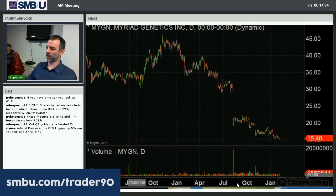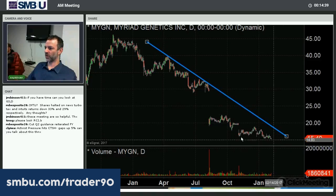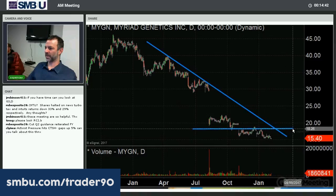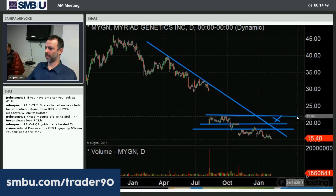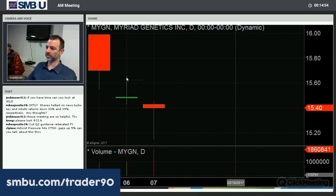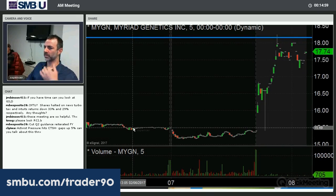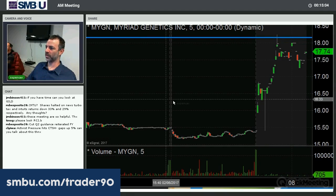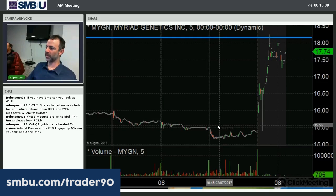If they think this is a quarter where it's finally bottomed, that's why you could have this large gap up on just a slight beat and guide in line. And if they think the longer term bottom is in, maybe the stock does work its way back up to here. So I put on the sheet 17.5 to 18 resistance. Above that is 20.